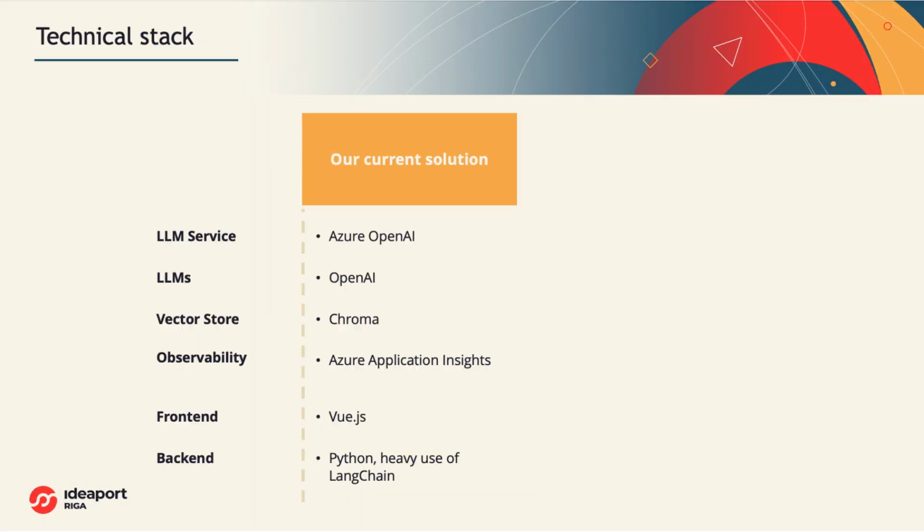One webinar participant asked about the technical stack we're using. Currently, we use Azure OpenAI as a service provider. LLMs are coming from OpenAI, so we have two models, one ADA 02 for embeddings and Turbo GPT 3.5 for completion API. We're using an open source self-hosted Chroma vector store, which is very efficient regarding the resources it needs to run. Chroma is not as needy as some other products we have tried before. It performs really well and is pretty stable.